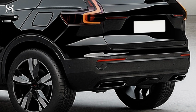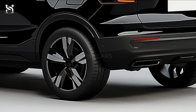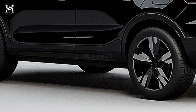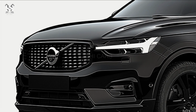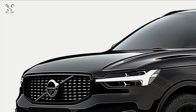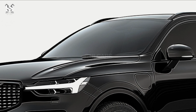The XC40 has a variety of powertrain options, including gasoline engines, hybrids, and fully electric variants. The 2025 model could include improved efficiency and performance measures. The XC40 Recharge is gaining popularity for its totally electric driving experience. Volvo is anticipated to continue to improve battery range and charge speed for this model.